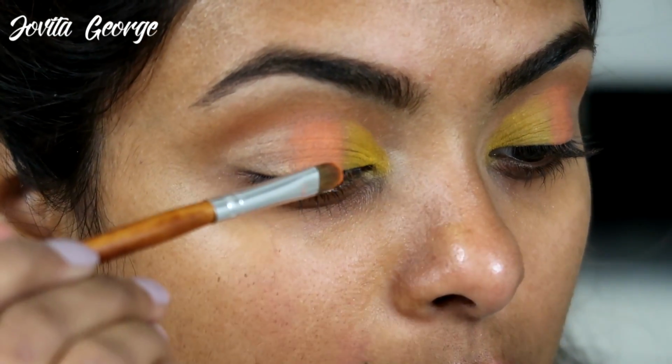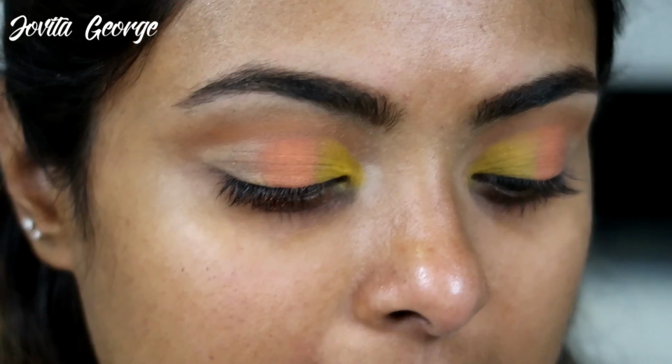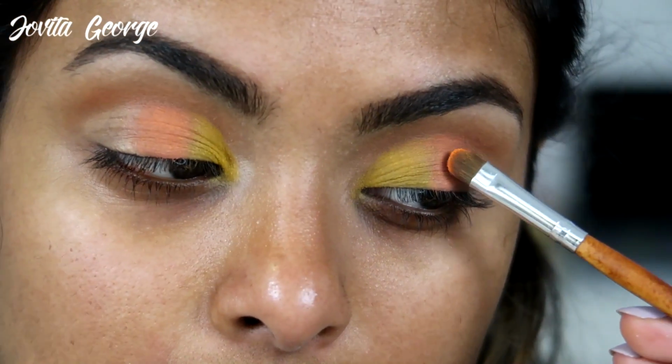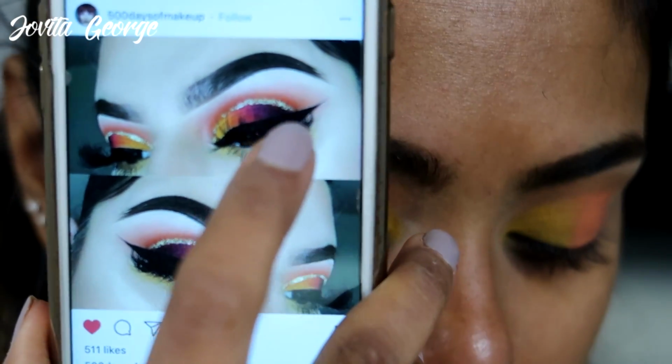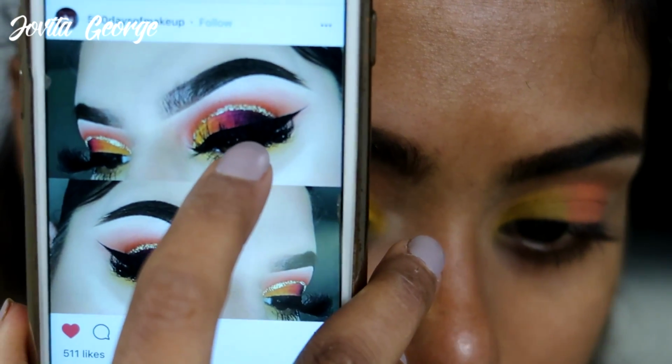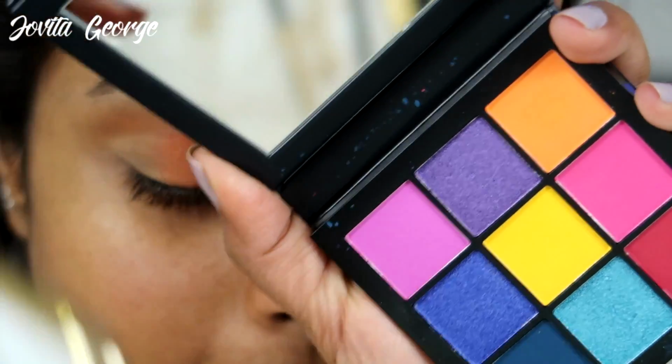I'm really packing this on because this is not as rich as I'd like. It's more electric pastel-y, so I'm really going over it multiple times. Now this artist has finished off the eye look with a deep plum color at the outer corner, which is not present in this one.